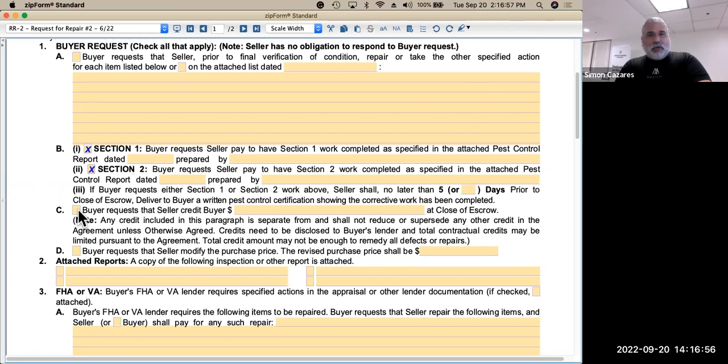If the buyer is requesting a credit in lieu of repairs, instead of saying, hey, I know we want the AC done, we want the toilets replaced, whatever the case may be, right? In lieu of any of that, Mr. and Mrs. Seller will just give us a $5,000 credit, right? Then this is where you're going to put that request, buyer requests the seller to credit $5,000 at close of escrow. Typically that $5,000 usually goes as credit to the buyer's closing costs.